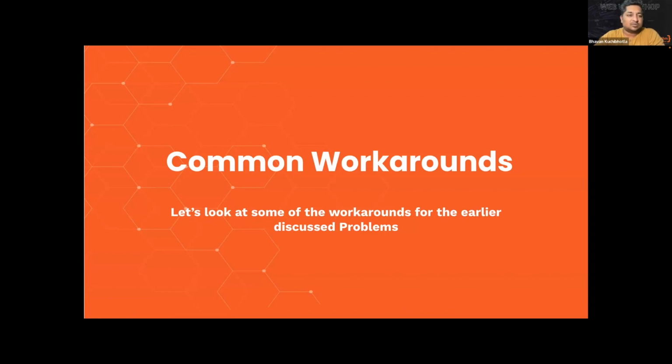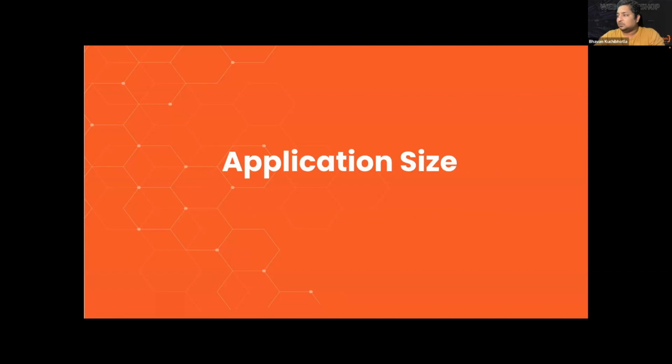So those are the major problems that we discussed: the application size, rendering performance. And in rendering performance, we were looking at fonts and images specifically. Then we got search engine optimization. These three are the general major problems in single page applications. And now we will look at some of the common workarounds for these problems. First is application size.